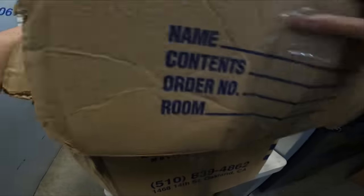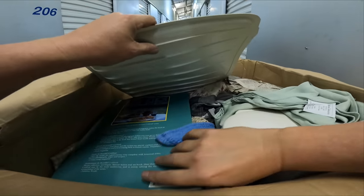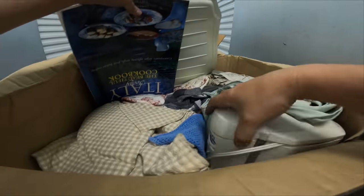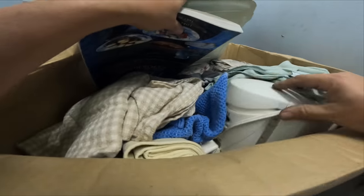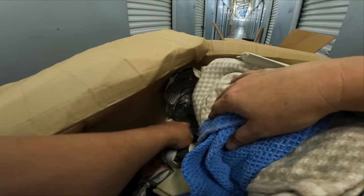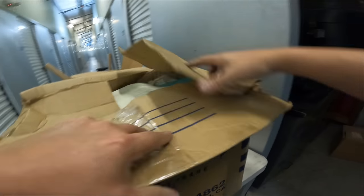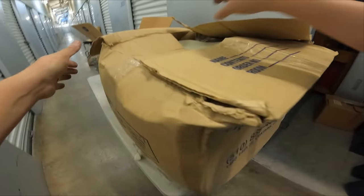Next box. What do we got? Oh, no. I was hoping for Star Wars stuff. And I got a dish mat, a drying rack, and a funky old coffee maker. Boo! Crock pot. Oh, there you go. Blender. That box is getting donated, I think. Or to the flea market. Oh, where's our coins? Come on, where's the coins?